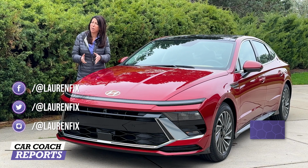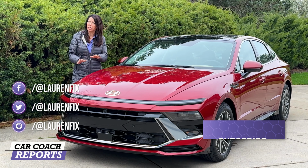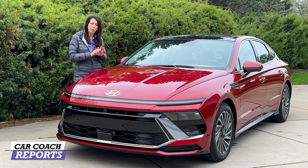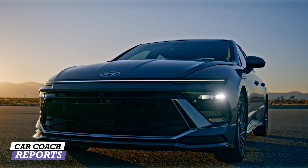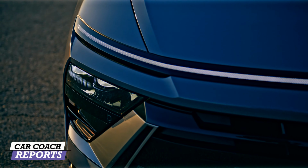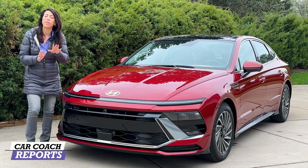Now, I wasn't a big fan of the previous generation Sonata with the lights going up the hood. This is a major departure and a huge improvement. Let's start off with some of the changes. You'll notice the hood is completely different. And on top of that, you'll notice this LED light running all the way across the front. In addition, there are LED headlights, LED taillights, and LED turn signals. They've really thought about making this car really fluid, and they've done a nice job.